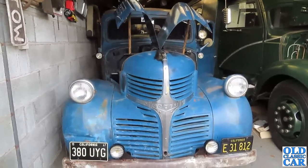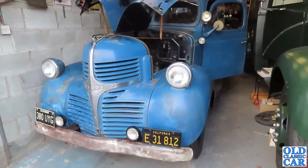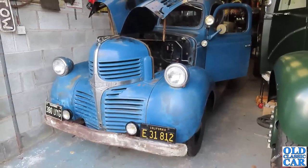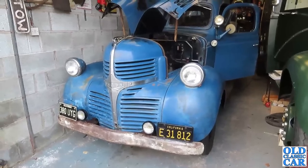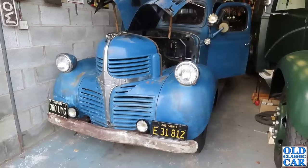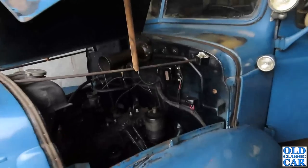So I think we need a little session of checking things over and see if anything that's happened with it just being sat for a little while is causing it to be reluctant to fire up this morning. I'm not quite sure why it would be. Occasionally it is a bit slow to catch, but it always seems to catch. But for some reason this time, when we needed it to run, it didn't start.